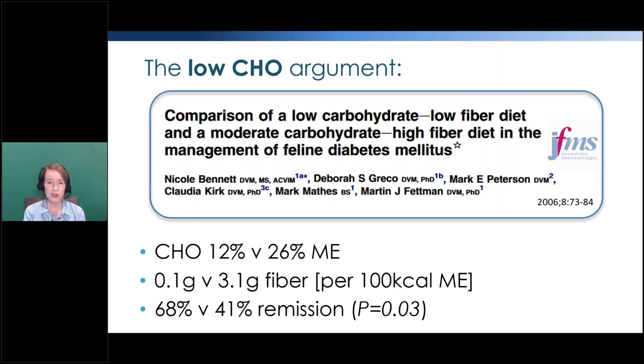This was published in 2006 in the Journal of Feline Medicine and Surgery. And this report described a group of 63 cats with diabetes mellitus. And they spent either 16 weeks on a low carbohydrate diet that was 12% of metabolizable energy, or a more standard carbohydrate content diet, which was 26% of metabolizable energy. The low carbohydrate diet was also very low in fiber at 0.1 grams. The other diet was more normal at about 3.1 grams of fiber per 100 kilocalories of metabolizable energy.